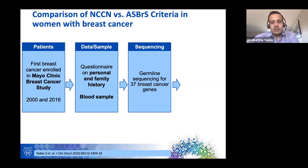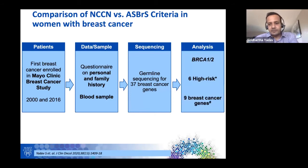We then performed germline genetic sequencing for 37 breast cancer genes. Well, some of them are breast cancer genes, some of them I would just call cancer predisposition genes. So we looked at 37 genes, and we divided them into three categories. So we did not use all 37 genes.